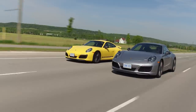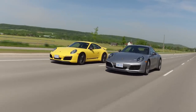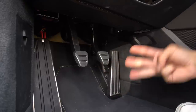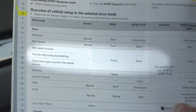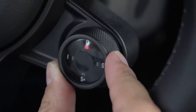So I set mine up in individual and put everything to sport plus except for the engine. I like the engine in sport plus, but then it also enables rev matching. So there's something else that's a little weird. My car automatically rev matches because it's an automatic PDK, there's only two pedals. Mine actually does rev match in sport and sport plus. However, you can't manually turn it off. You can only have it off in normal or individual. And by the way, normal is represented by an O for some reason, whereas all the other ones are represented by the first letter of that name. Yeah, but the car always starts on. Whatever, it's just a little odd.